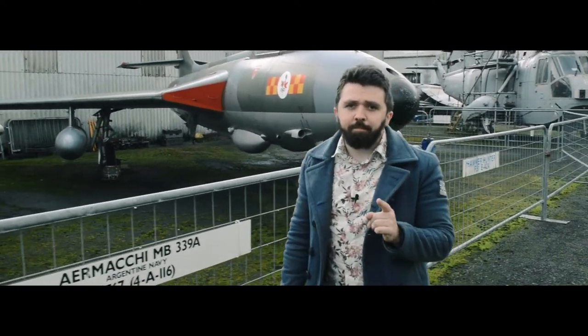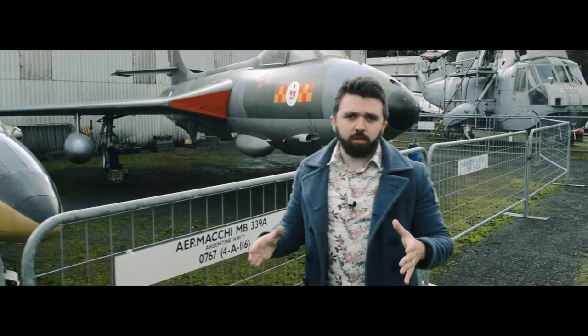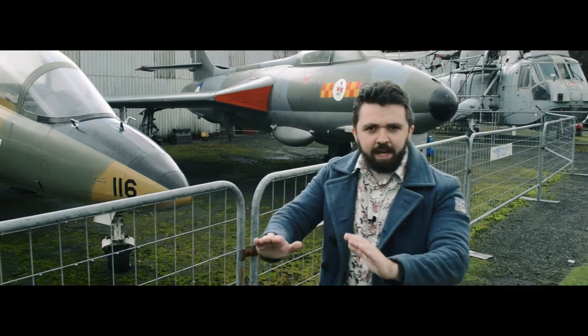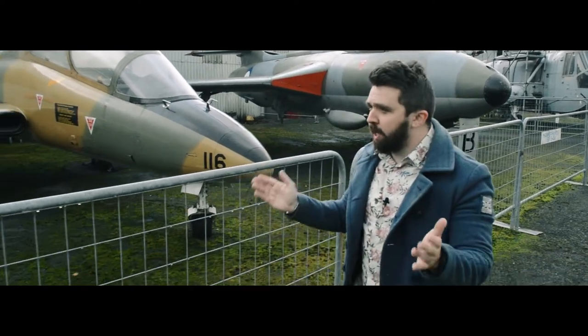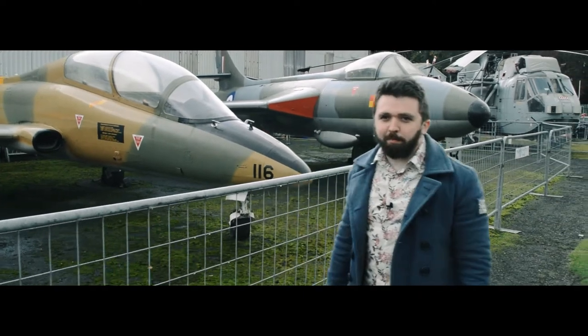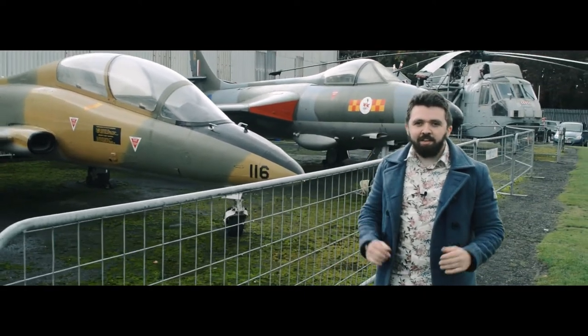But not just them. You can also find out about the older, more forgotten about aircraft, the ones that really paved the way for the aircraft that we know and use today. Here, we can really celebrate our nation's aviation heritage.